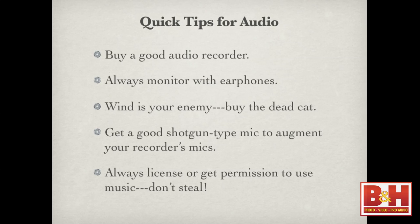And if you're using music, always license or get permission to use the music. Don't steal it. You know, we're photographers, we're visual artists. We hate it when some website rips off our pictures, don't we? I can't tell you how many times I've stumbled across it. I have a Google search on my name, and I have my name embedded in all my things, and all of a sudden I'm seeing my pictures of the Philadelphia skyline being used by a Philadelphia law firm on their website with no credit, no contact, no money for me. So we hate it when we get ripped off. So let's not rip off our fellow musical artists.